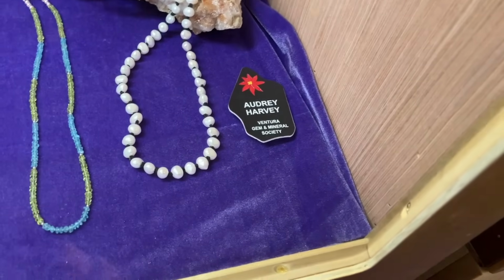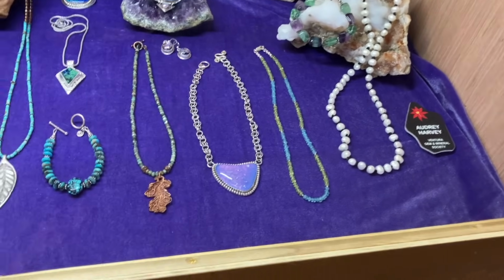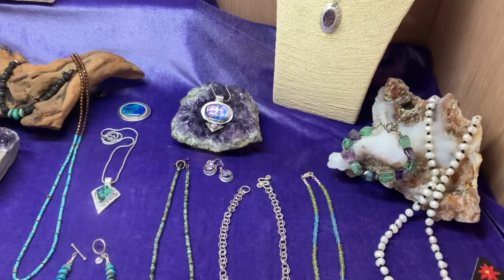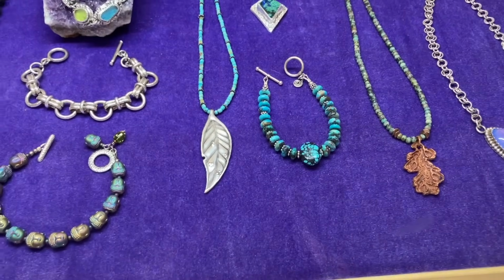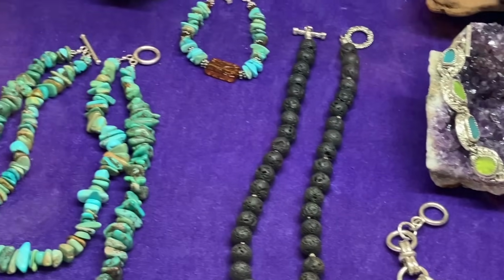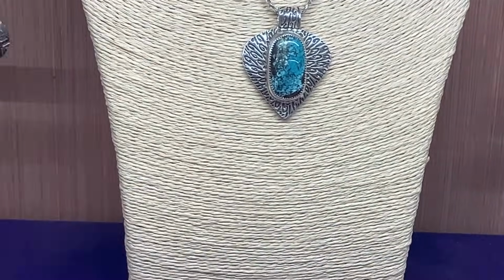Audrey Harvey. Cool spread of jewelry. Weird looking, maybe glass. The acrylic's cool. I like the turquoise beads. Now that I got you over here. Nice little spread of Hubei. Oh, cool. And Louise Obispo. Yeah, just education. They all are, to me.